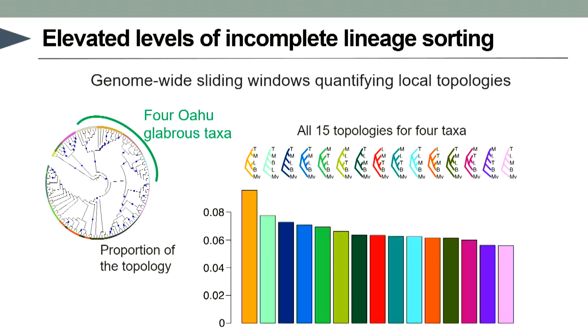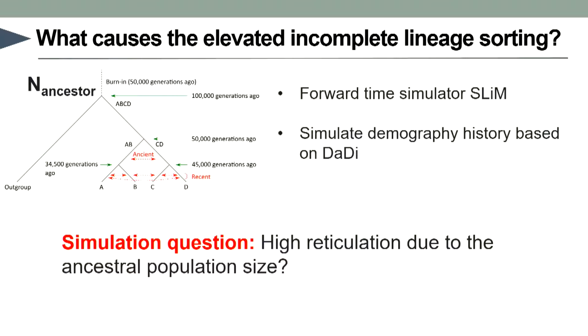Now, we really were curious about what's driving this high degree of ILS, and decided to do a simulation study. Nowadays, everybody's using SLiM to do simulations, so we decided to do that as well. Some of the demographic parameters that we were interested in were estimated using dadi, and then we have this demographic scenario that we were interested in.